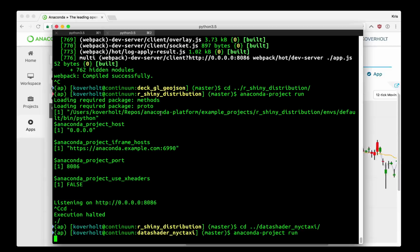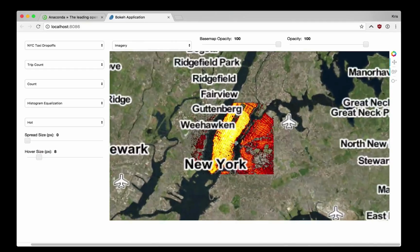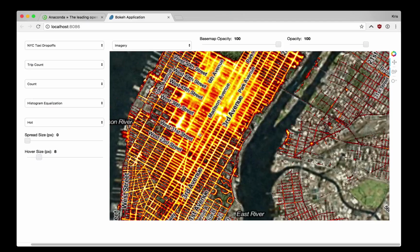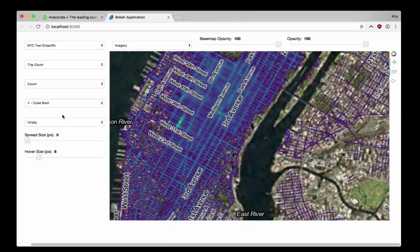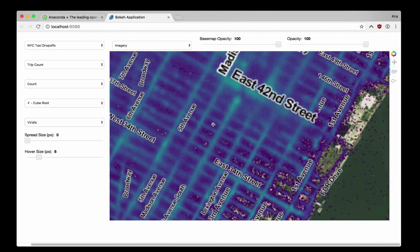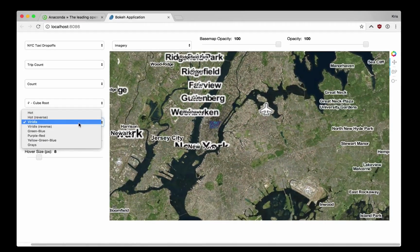Also, I'll show Datashader. Datashader is an open source project supported by Continuum that is very powerful for visualizing very large data sets. So this is the New York City taxi data set, and we're actually looking at New York City taxi drop-offs, and the variable we're looking at is trip count. And Datashader lets us see very dense data sets with millions of points.